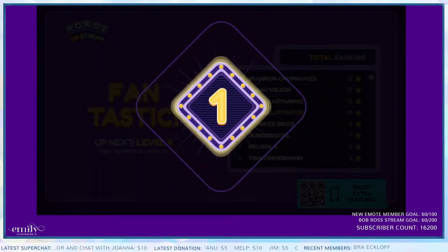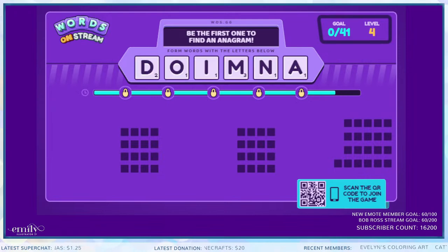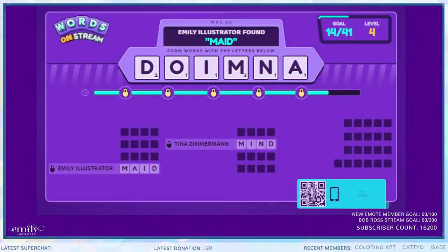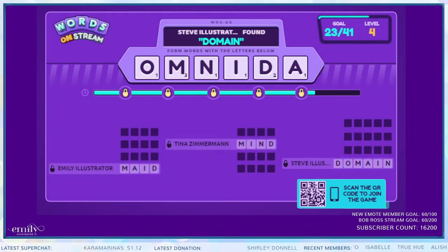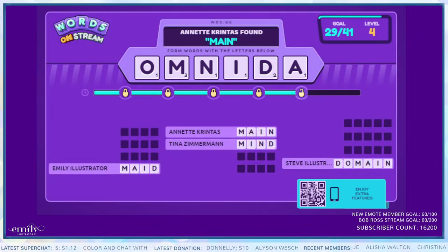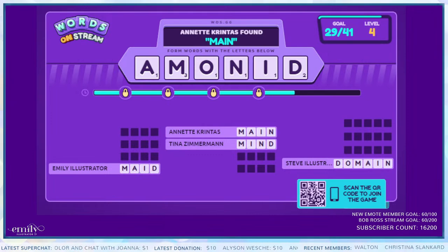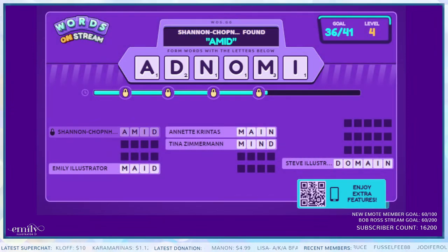Very nice. What we got? If we had one more D, it would be diamond. Let's see. Made. Oh! Oh no, I'm still locked. I know what it is. Ah, Steve got it. I had it typed out, but I couldn't put it because I was still locked. Steve stole my word. Let's see. Oh, what about Dino? Dino Mari. Amid. Okay, okay.